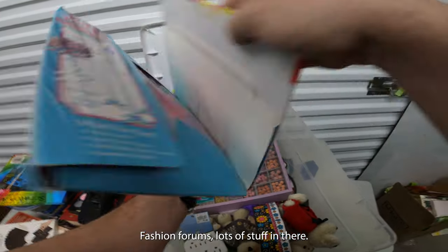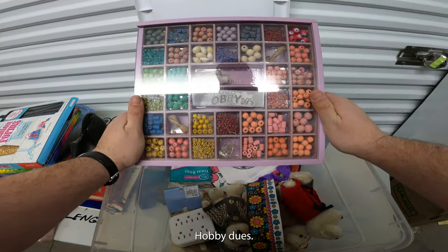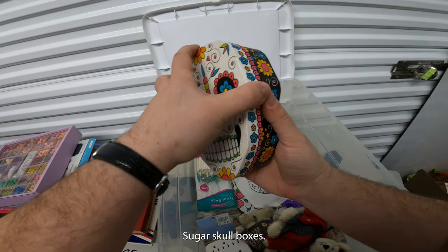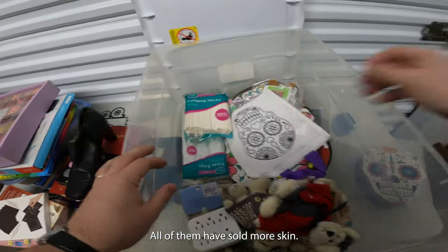Fashion forums. Lots of stuff in there. That's big though. I gotta make sure that fits. But look at this. Hobby dues. A lot of bead work. That's insane. We got more of these sugar skull boxes. I've seen a couple of these so far. All of them have sold.